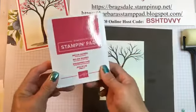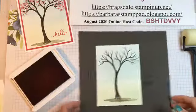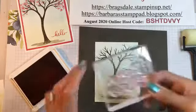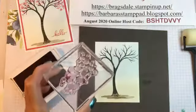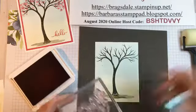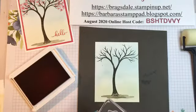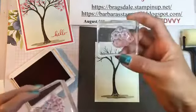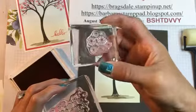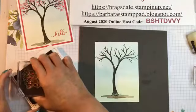And then I'm going to break out Melon Mambo to do the tree part. And I actually used these little dots, and then I also used, where'd it go? There's another one here, hold on. I got all my little stamp sets here. There, and I used this one that looks like little flowers. So I'm going to start with the little dots.